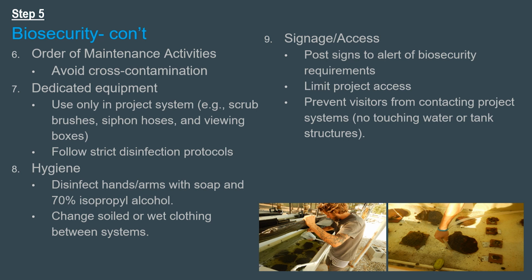Projects involving rescue corals should have their own dedicated, clearly labeled equipment for use in project systems, including things such as scrub brushes, siphon hoses, and viewing boxes. These types of equipment should be cleaned using strict disinfection protocols.